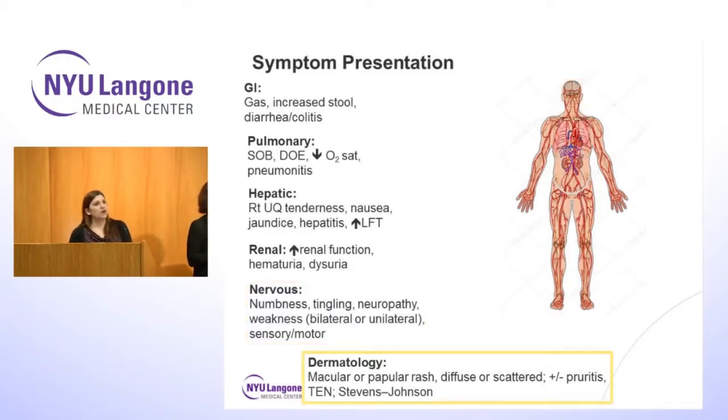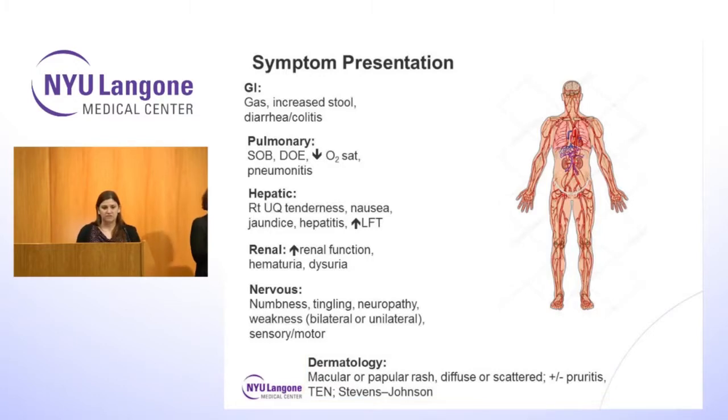And then certainly we talk about skin toxicity, so we can see maculopapular rashes. These can be diffuse, full body, they could be scattered, they could also be very specific in one area. Like Dr. Weber was saying, this one woman had just a breast involved. You can have itching, and then you can have worsening rashes called toxic epidermal necrosis or Stevens-Johnson.